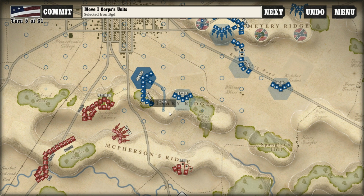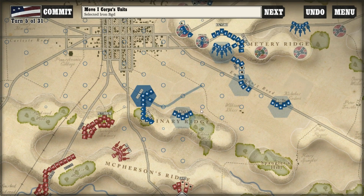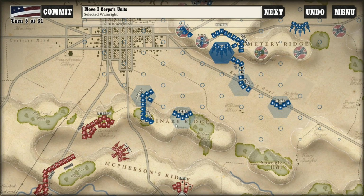I want to move him up here, because last unit we had in open terrain on top of the ridge just got slaughtered. What do we do with our artillery? Can we move it? We can't get it up high ground at all either.